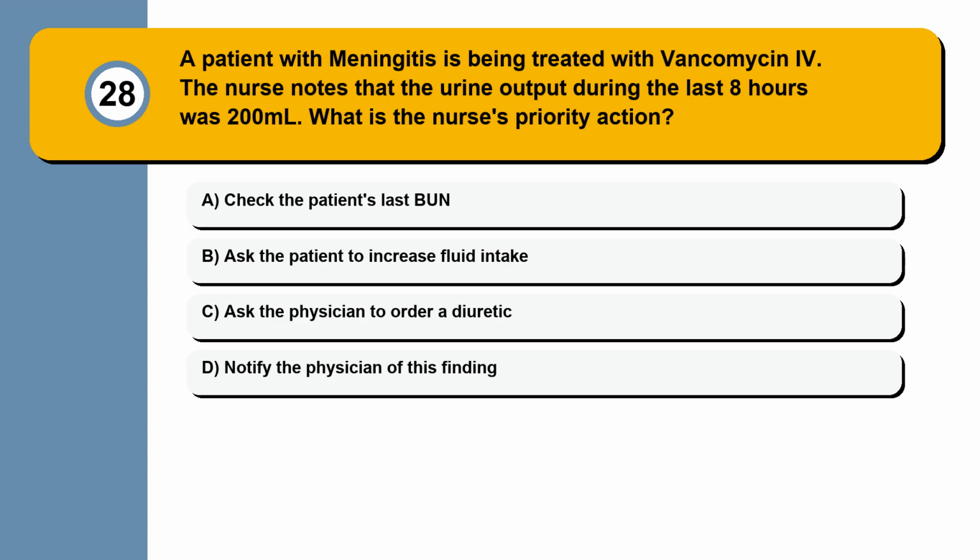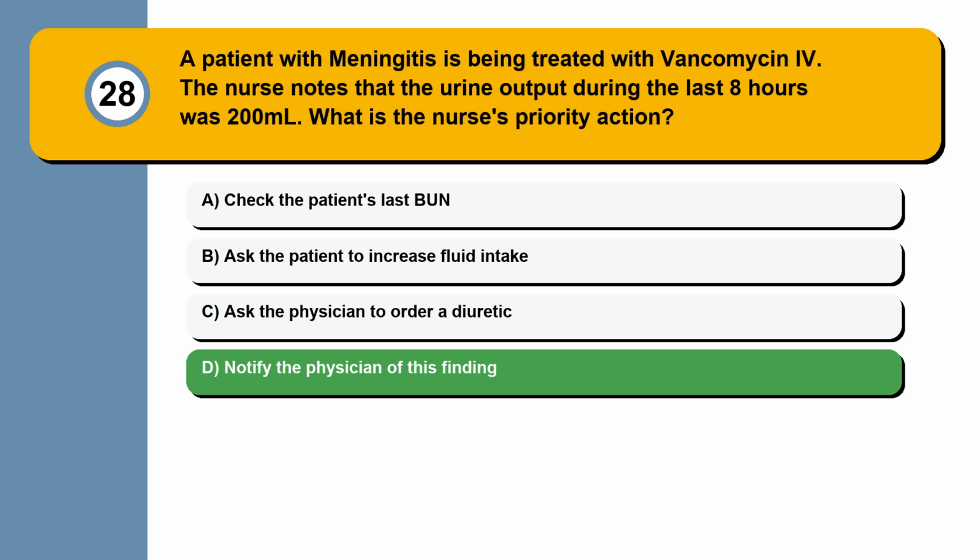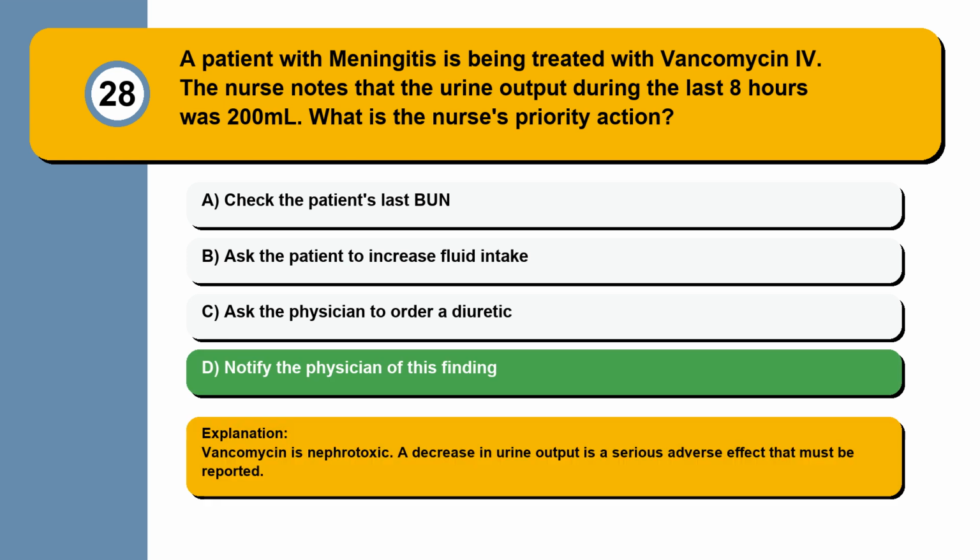Question 28. A patient with meningitis is being treated with vancomycin. The nurse notes that the urine output during the last 8 hours was 200 mL. What is the nurse's priority action? Check the patient's last BUN. Ask the patient to increase fluid intake. Ask the physician to order a diuretic. Notify the physician of this finding. Vancomycin is nephrotoxic. A decrease in urine output is a serious adverse effect that must be reported.